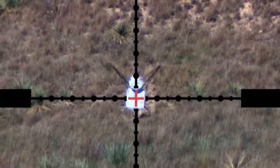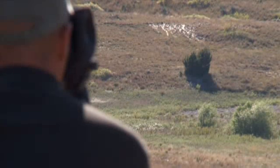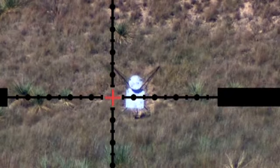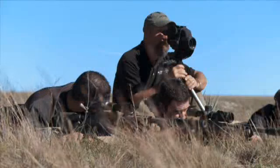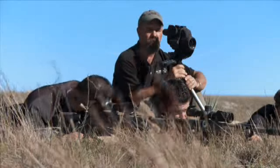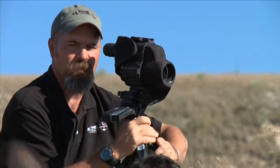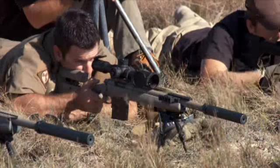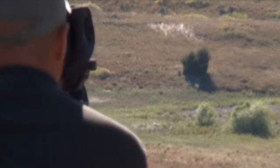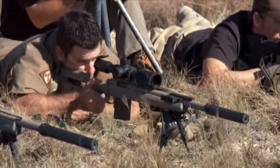Wind's dying back a little bit. About 1.1 on the low side. 1.1 on the low side of the wind's good. We're in a good medium wind right now, slight to a gusting gust. So if you take your 1.1 as your wind call, hold center, and as it starts to gust, you just move it left in the target. All right, starting to gust stronger. About 1.3. Staying constant at the high wind.